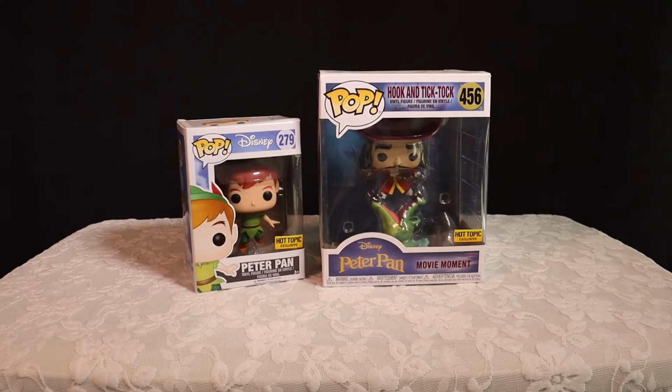They actually don't belong together, but because they're from the same series, I'm gonna put them together. We have the Hot Topic exclusive of Peter Pan in Flight, and I have the Hook and TikTok, him being eaten, the movie moment. Their numbers are drastically different, so they never sit together on the shelf. Anytime I can get my hand on a Peter Pan Funko Pop, I absolutely do. I just have to own them all. That's the way it works.